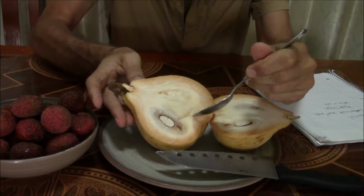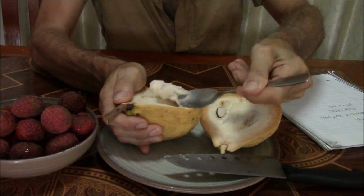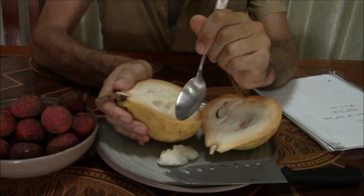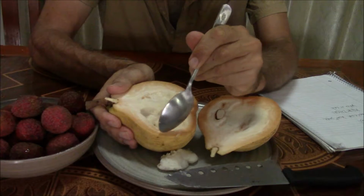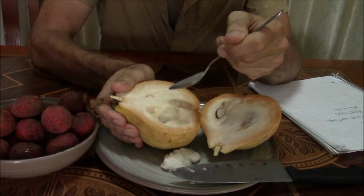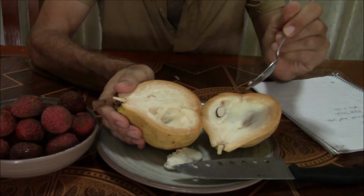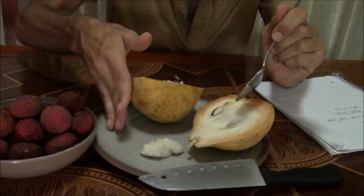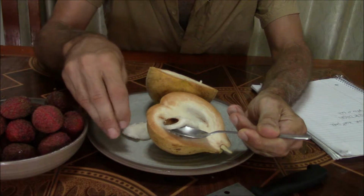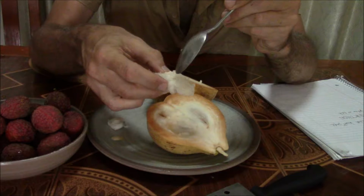Here's a spoon. The sources I read about this suggest that some cultivars, at certain stages of ripeness, can be eaten with a spoon. The outer rind, you can see, is a little bit wet, and the inside is pale. It's got a sort of mealiness, almost like a pear. Let's see the other half. The seed is over here, and my point is the flesh around the seed is pretty soft. See that here? It's really soft.